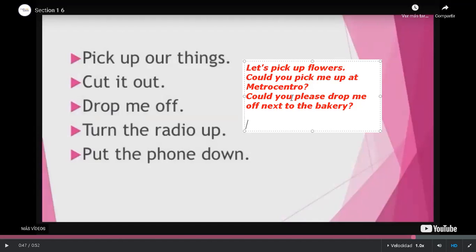And put the phone down. Any idea? Put down. Okay. Put the phone down. Okay, it has several meanings. So, any idea? Put down, put down. Like put. Okay, it would be possible. Suelta el teléfono. Okay. Put the phone.